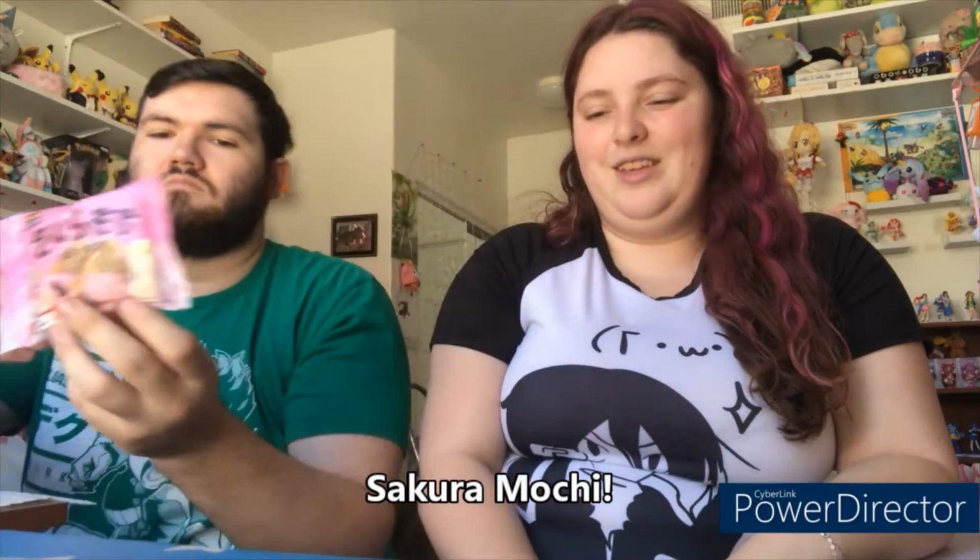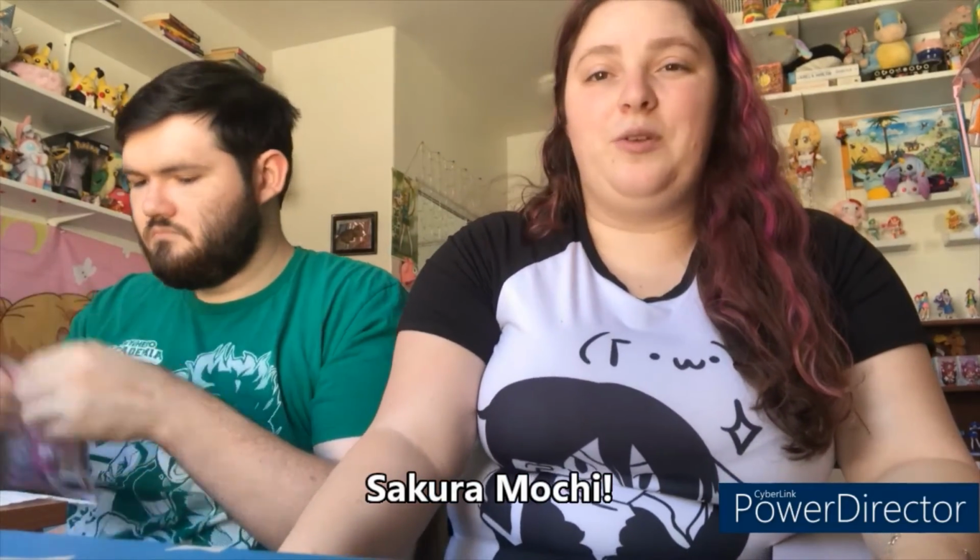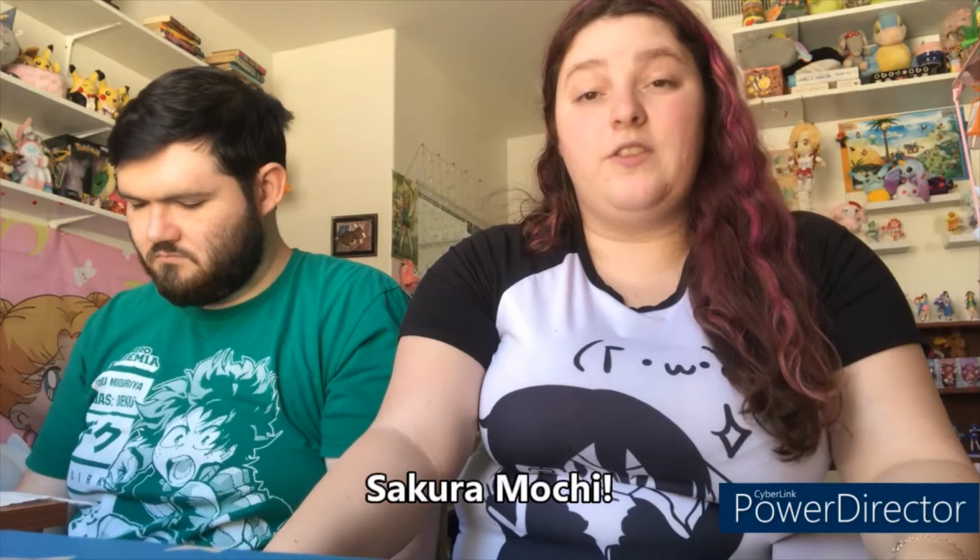So, he's choosing the other mochi that we were given. While he's opening that up, I'm going to read the description. It is Sakura Mochi. Each square confection has wrapped the glutinous gummies with Sakura Mochi chocolate and Adzuki bean chocolate. The slightly salty taste of the salted cherry blossom leaf powder contained in the Sakura Mochi chocolate enhances the flavors for a unique taste we've never experienced before.